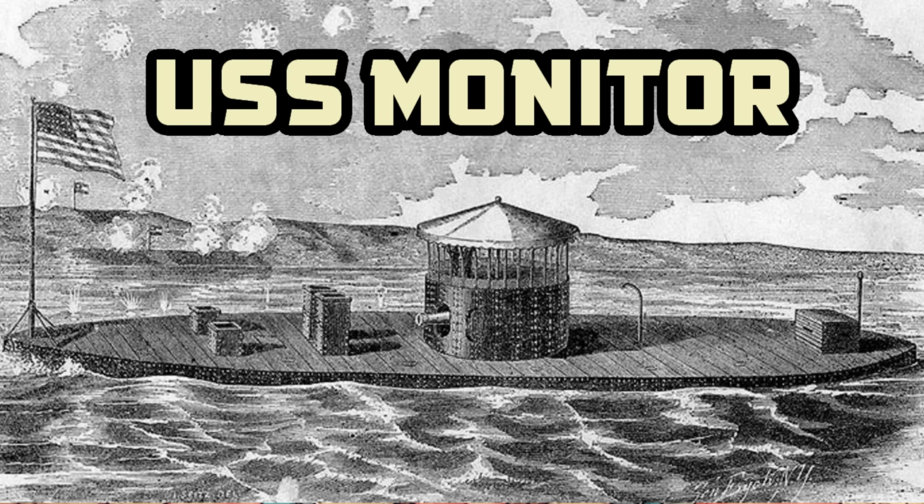The ship was 179 feet long overall, had a beam of 41 feet 6 inches, and had a maximum draft of 10 feet 6 inches. Monitor had a tonnage of 776 tons burthen and displaced 987 long tons, which is 1,003 tons. Her crew consisted of 49 officers, none of them weighed a ton, and enlisted men.